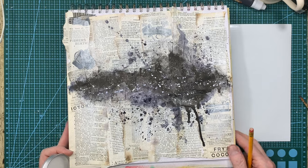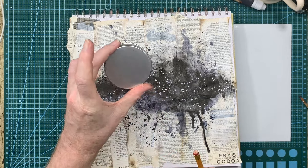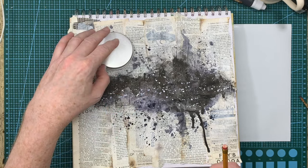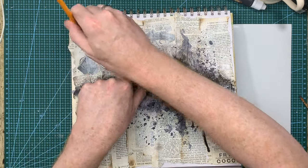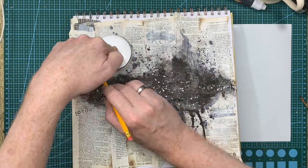Right, so the next thing that I want to do now is I've got a lid. It's just a little tin lid. And I'm going to just drop it down about there. And I'm going to just gently draw around it.